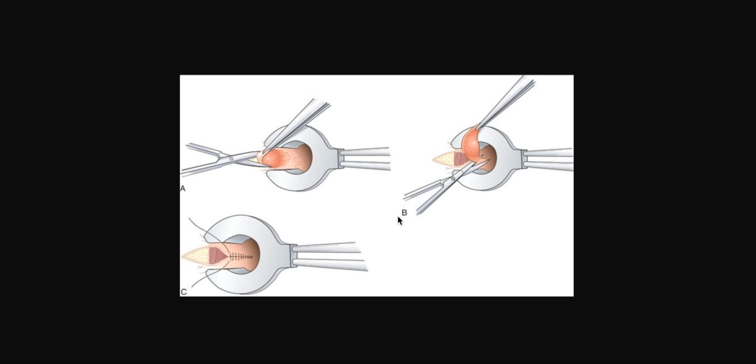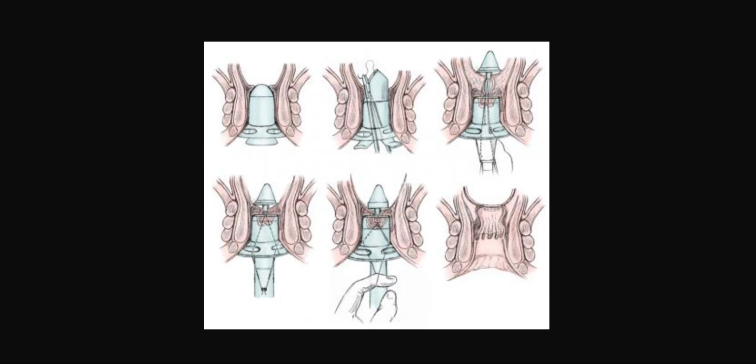It's also very painful. So it's a very common surgery, but once again, this is something you're going to want to discuss with your doctor. It can be quite painful. It does involve a risk of infection, so something to think about.